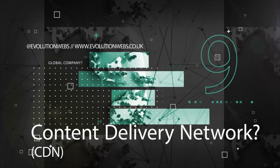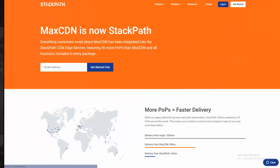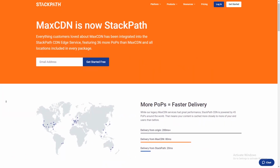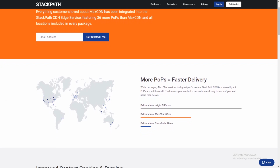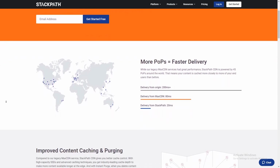Tip number 9, and our final tip, a CDN. A CDN is a great option to have on your site, but this is only if you have a site that is looking for a more global outreach. What a CDN does is it creates copies of your website and places them around the world on different servers. This means wherever the user is visiting from, they will connect to the closest server to them to load up your site.